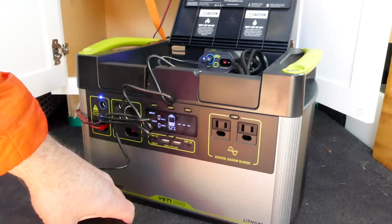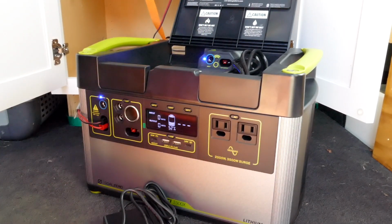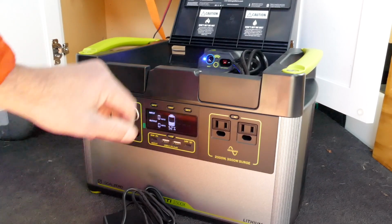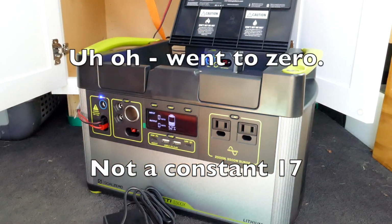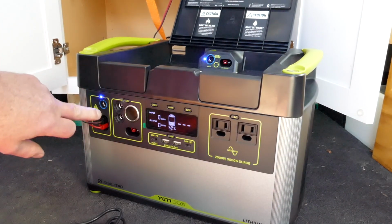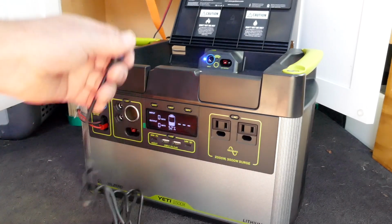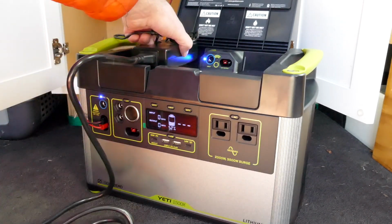You don't have anything plugged in? It shouldn't. 17. Well, that's really weird. I had 17 pretty consistently and now it went to nothing, after I plugged this in with no electricity.